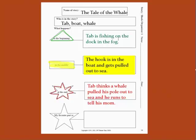So we know exactly what happened at the beginning, what happened in the middle, and what happened at the end. We can use colored pencils. We can also just shade in, as I did with the highlighting. We could shade in the background so that we know what happened when.